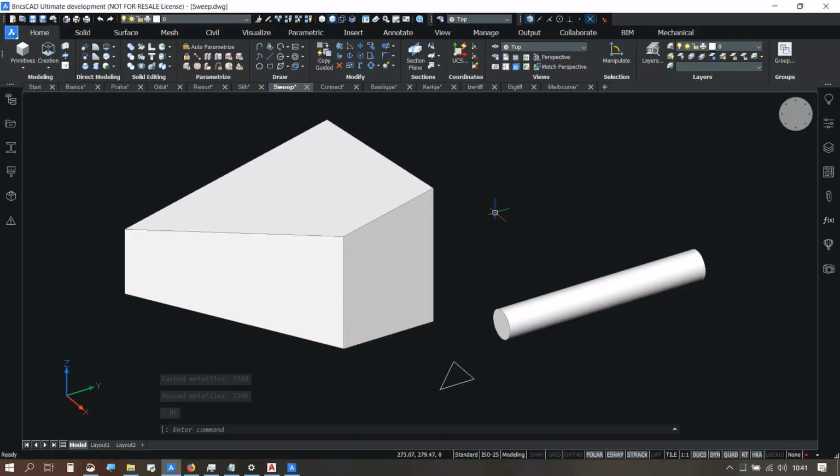For sweep commands, we try to make them more user-friendly by making them more direct modeling, so that you get immediate feedback of what you're doing. Much like if here you are push-pulling this face, you get immediate feedback. That's nice to work with, that's what you want.